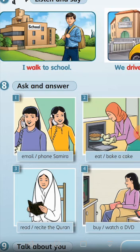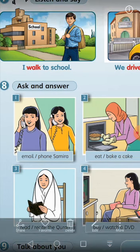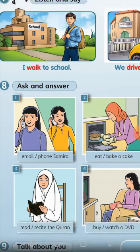We ask with email. The answer is with phone Samira. The answer, no she didn't. She phoned Samira. In the answer we put phoned with ed because it's in the past tense. So let's move to number 1.